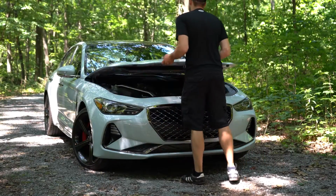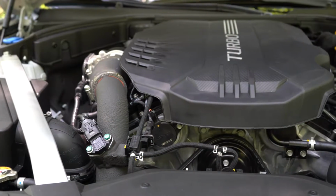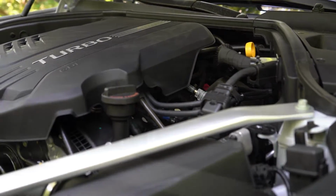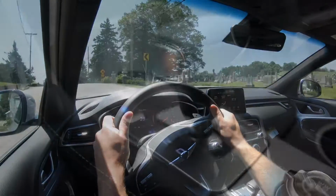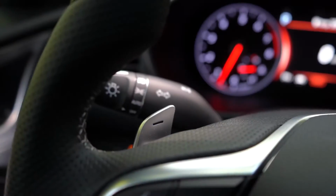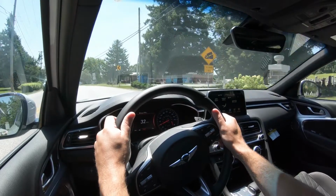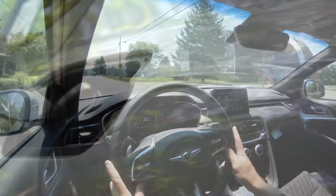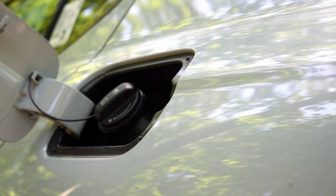As you can probably tell, there are two different engine configurations for the G70. The first is a 2-liter turbocharged inline 4-cylinder, putting out 252 horsepower at 6,200 RPM and 260 pound-feet of torque, available at 1,400 RPM. Power goes to the rear wheels or all wheels through an 8-speed automatic with paddle shifters, or the 6-speed manual, of course. 0 to 60 comes in at approximately 6.9 seconds, with MPG numbers at 22 in the city and 30 on the highway, taking premium unleaded fuel.